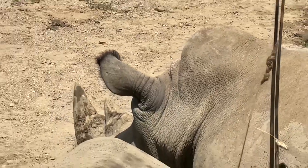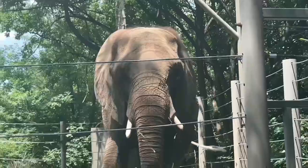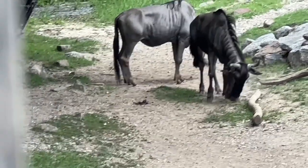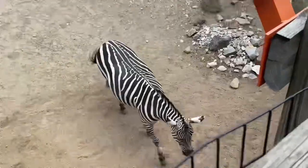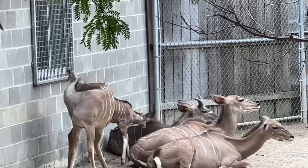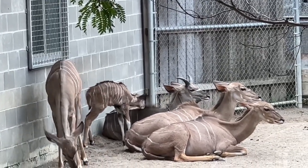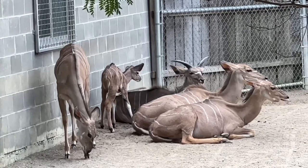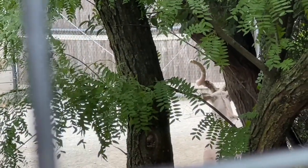Y'all gotta get in that water, man. Guys! Look at this truck. Where? Where are you going? What is that? Is there a bus? Oh. Behind the fence. Hold on. Oh, gosh. Oh, no. That baby's getting snapped at. Look. The baby. Look at the baby.